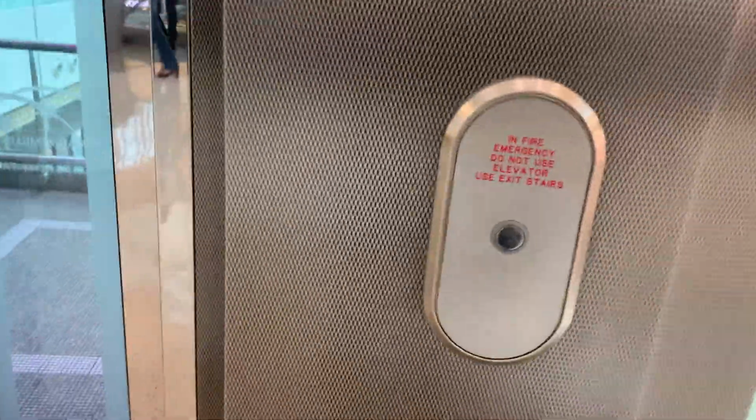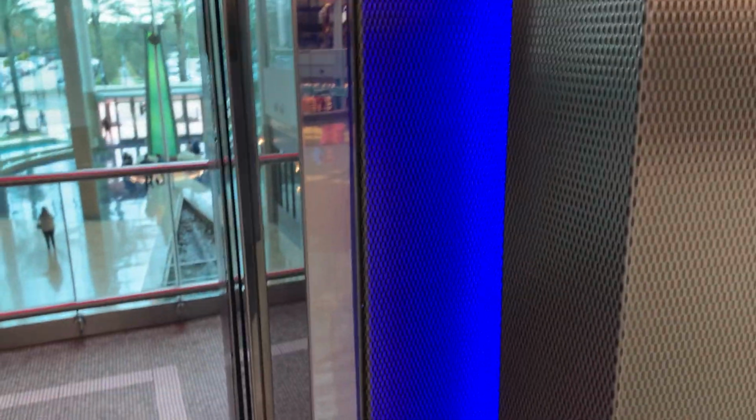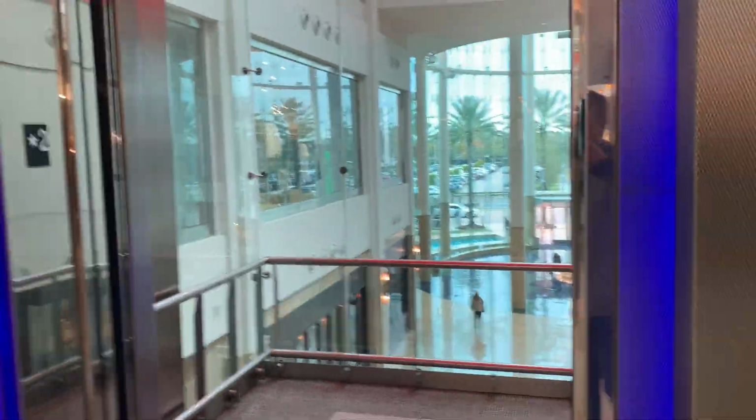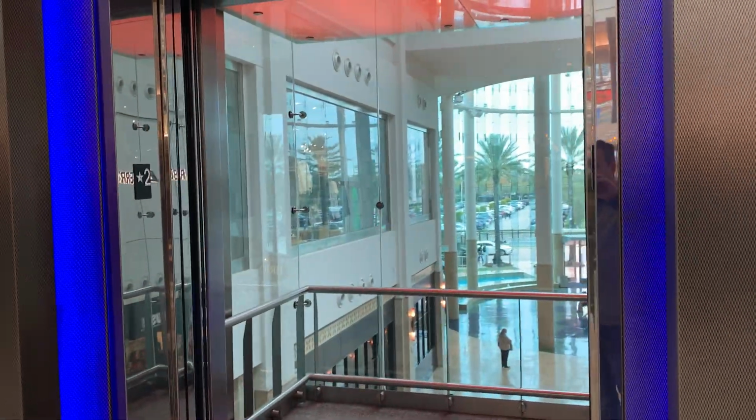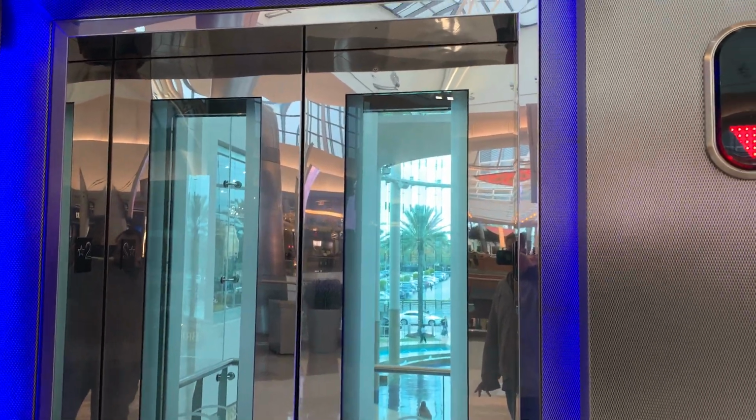Wait, did that just, like... Oh yeah, look at that! The light surrounds the elevator frames. That is really cool. Well, in any case, there it goes, and that'll be it.